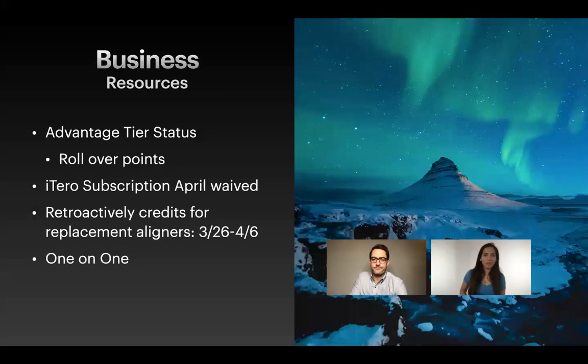Right. Then also some of the business resources, what's Align doing basically for the bottom line, and how are they helping us in this difficult situation where we're having no cash flow. And I think, Robin, we can go over a little bit of detail on this because we're not going to really tackle this later on. We're going to focus on the clinical part.